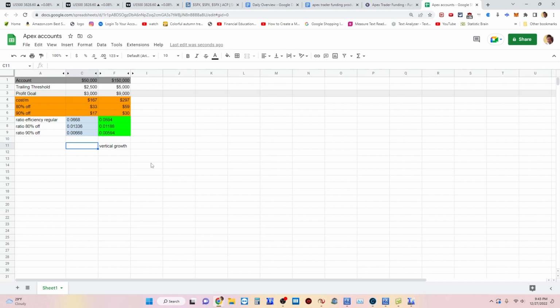Now the ones, like, they're both kind of equal once they hit the trailing threshold in the live account. They're basically both starting from zero. But the thing is, with the smaller account, you have a higher risk of defaulting, or like they call it blowing the account. You have a higher risk of blowing the account and you would have to pay $80 to reset. So it makes sense that you would want to go first for the higher version because it's harder to blow that account, and it's less of a risk.